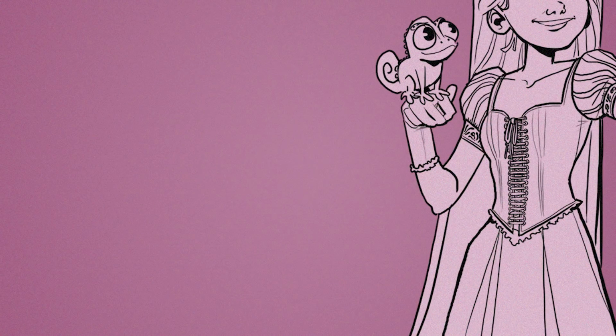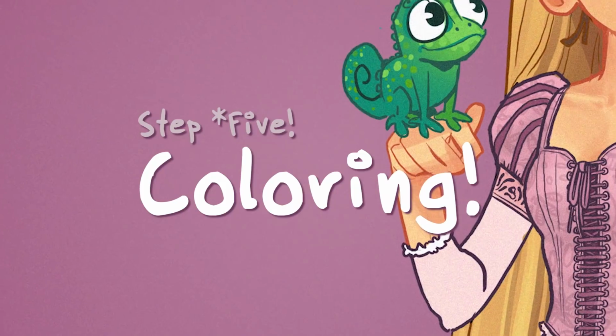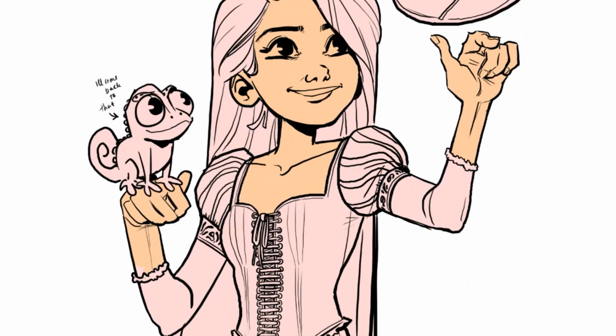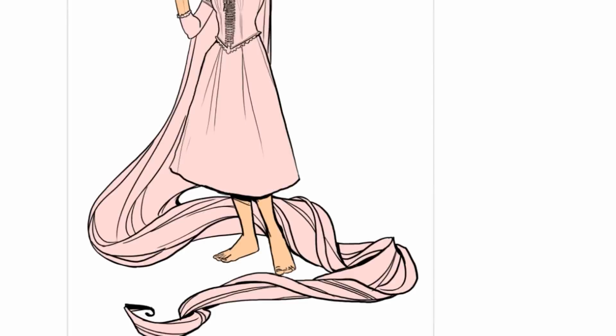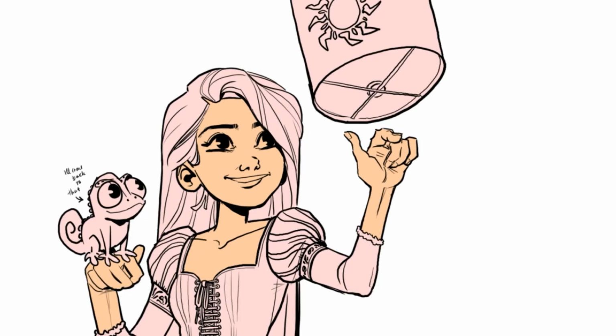Alright, the line art is done. It is time for step 4, which is color. The way I like to add color is to just use the magic wand tool, select outside of my line art, and if you've connected all your lines, it'll only select outside of the line art.